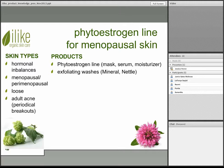Okay, the phytoestrogen line for menopausal skin types. This is, again, a line for people with a lack of estrogen, meaning someone who is probably going through a time in life, adult women, who are experiencing hormonal imbalances. Now, we get our phytoestrogens from plant-based ingredients and naturally sourced estrogen.